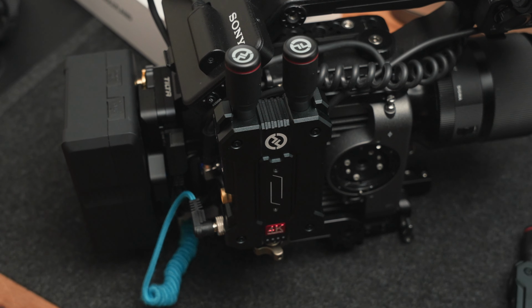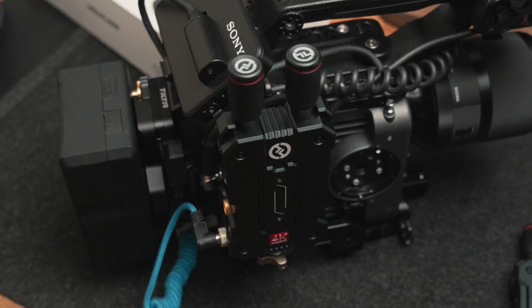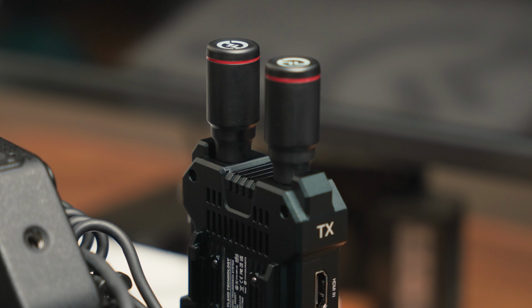Hollyland was also dope enough to send me the Mars 4K, which is a transmitter receiver set. So now I can actually plug it into my FX6 and use the Mars M1 as an external monitor. You'd be able to use this, like I said, as a director's monitor, or if you wanted to pass this off to the client so that way they can view themselves and see the frame and see what you're filming without being over your shoulder, which is pretty dope. My immediate use case for the Mars 4K would just be to provide a video village for clients and their team so that way they can view video playback.